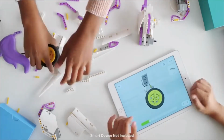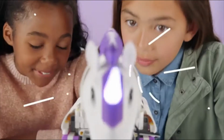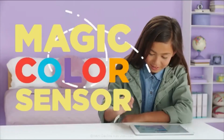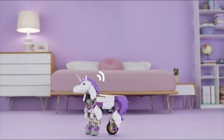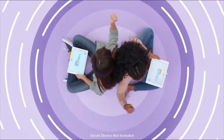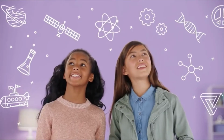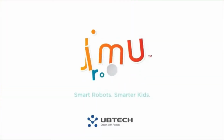Build your own magical unicorn. Unicorn Bot! Write your own code. Bring her to life. Program the magic color sensor. Red can make her cheer. Create your own magical universe. Get lost in your imagination. Level up your skills and inspire the future. Unicorn Bot from Jimu Robot.